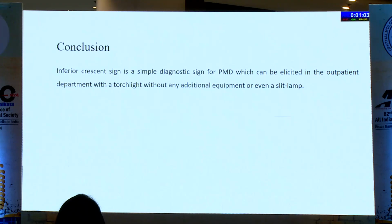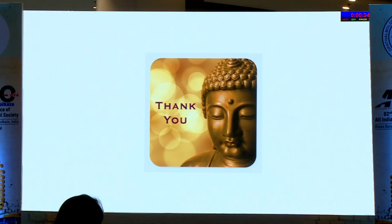To conclude, the inferior crescent sign is a simple diagnostic sign for PMD which may be elicited in the outpatient department just with a torch, without the need of additional equipment or even a slit lamp. And I would like to conclude by saying that in this era of continuous advancement of technology, simple clinical examination holds relevance. So this test will help us to screen cases of PMD. Thank you.